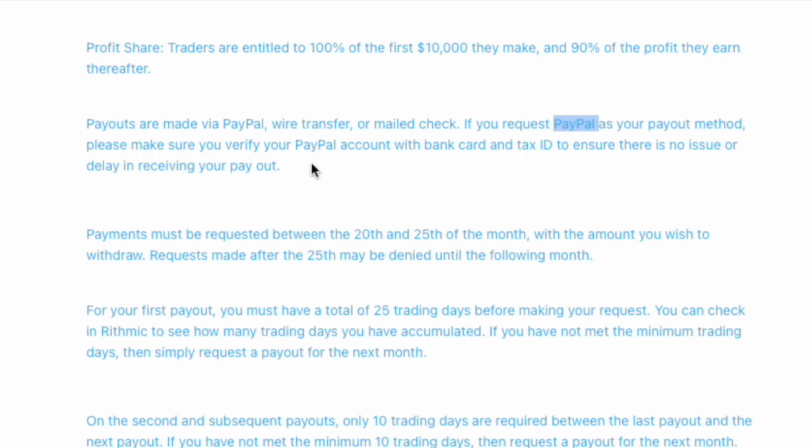And I've had this in the past, nothing to do with Apex or even trader related stuff. But if a company sends you a payment, especially a big payment, and you just have a basic PayPal account with your name, you haven't verified your ID, you haven't done anything, they might flag it as suspicious, and that's on PayPal's side. So it's kind of up to you to do that.